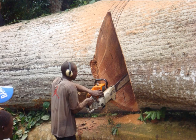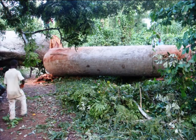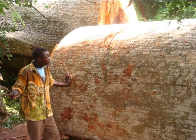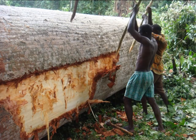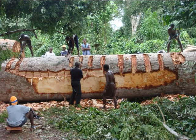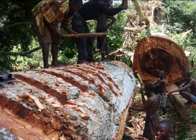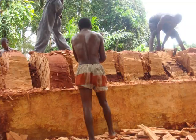Here is Abdul cutting out a piece of the trunk 8 metres long. Here is Mori, one of the carpenters, as he roughly marks out the shape of the canoe. This is done so the rest of the team can begin to strip the bark away. Once the bark has been reduced, the carpenters and some labourers begin to reduce the wood. To speed up the process, the chainsaw is also used.